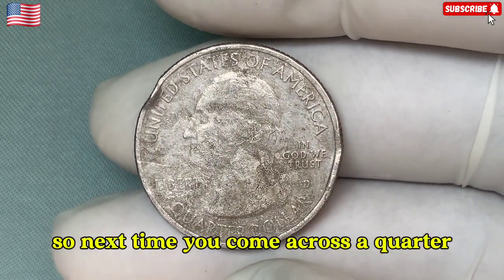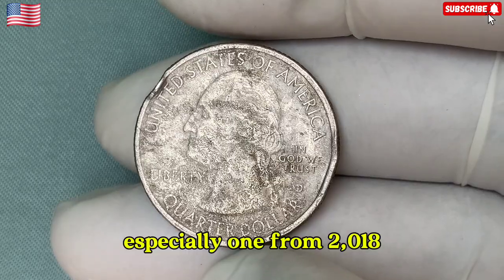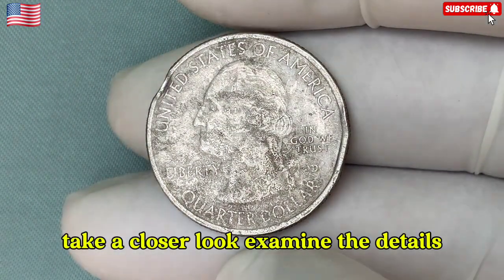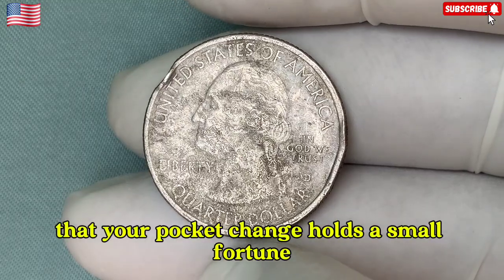So next time you come across a quarter, especially one from 2018, don't rush to spend it. Take a closer look, examine the details, and you might just discover that your pocket change holds a small fortune.